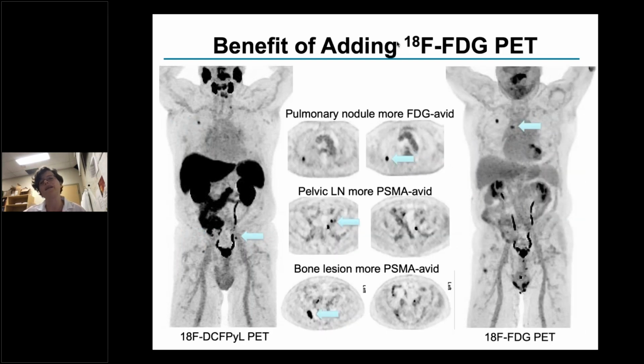Now, how about if I had an FDG scan? Well, that lymph node in the pelvis is not really FDG avid. The bone lesion is very mildly FDG avid, which does suggest there is heterogeneity in prostate cancer. Even at sites of prostate cancer disease, you can get some PSMA avid disease in conjunction with some FDG avid disease. Often the PSMA is more avid when it's prostate cancer, but it depends on how well differentiated it is, how aggressive it is. But what's particularly interesting in this case is that that pulmonary nodule was actually much more avid on FDG.